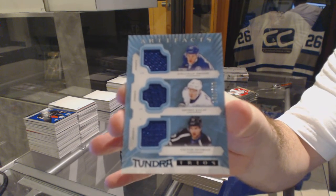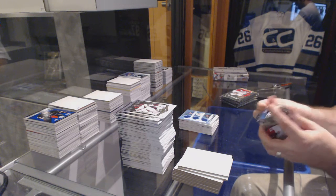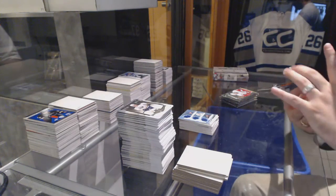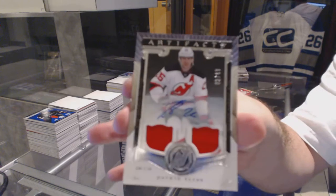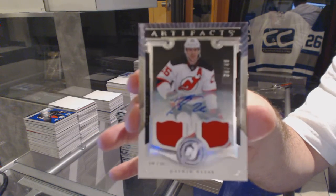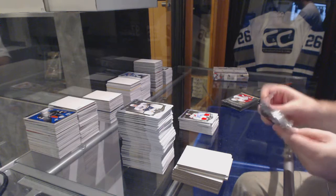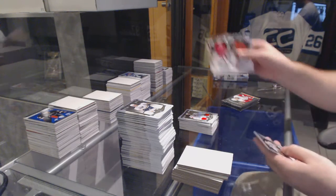You know what's going to happen, right? There will be someone getting mad at their screen about that. Like, Phil Kessel, what the hell would Phil Kessel have that card? We've got for the New Jersey Devils, a dual jersey autograph number 249, Patrick Elias. Patrick Elias. All right, so Straits Flyers, I can count you in for Saturday. That is awesome. You have committed verbally.